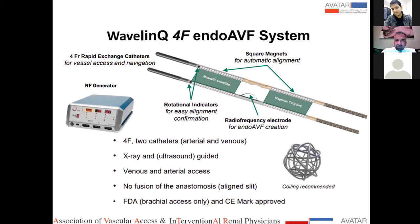So you will either access the brachial artery and brachial vein to direct your catheters to the radial artery, radial vein, or the ulnar artery, ulnar vein. Or you can access from the radial artery, radial vein in the distal forearm, or you could actually access one catheter in the radial artery, the other one in the brachial artery and the brachial vein. So there are many different permutations and combinations that you can use. It requires radio frequency. You do require X-ray, meaning fluoroscopy, for this. And you require both venous and arterial access.